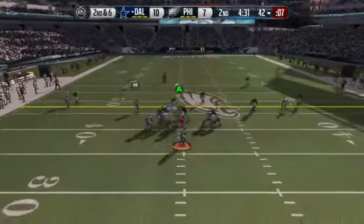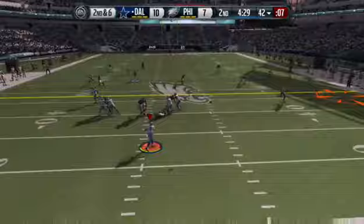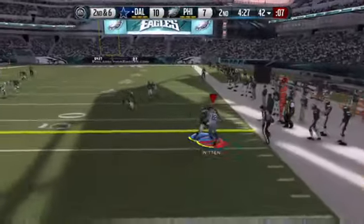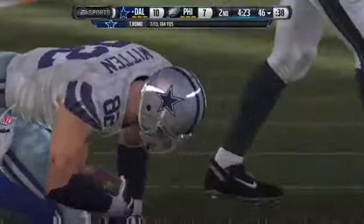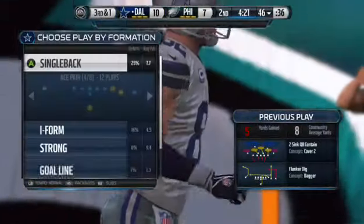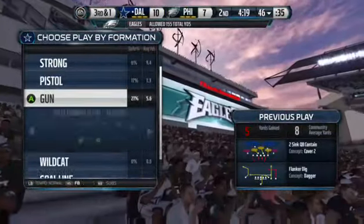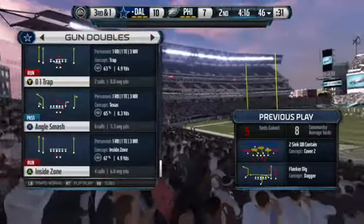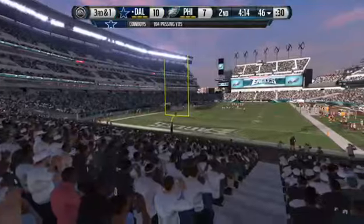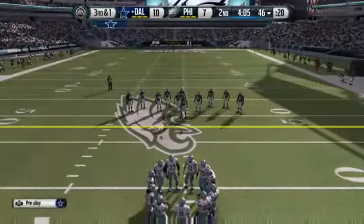Tony Romo will take it right from the center. And there's Witten. And he's tackled just 2 yards short of a first down. Well, they talked about it's a third down lead. You got to pick up third downs to have success and win football games. Good play call, good pass, good catch. Now it's third and short. I like the offense's chances.